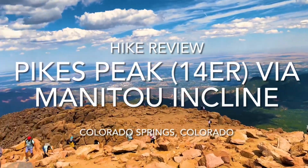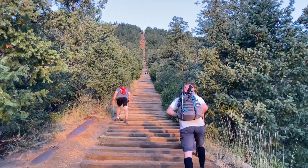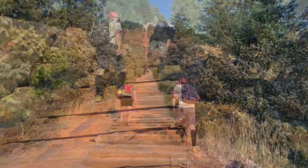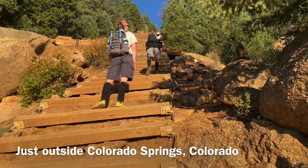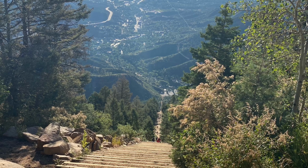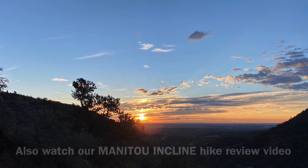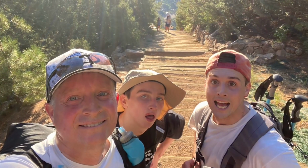Pikes Peak is a wonderful hike that is started or accessed via Barr Trail, which is 3.1 miles, or this trail that you're looking at, which is Manitou Incline, 0.8 of a mile of steps straight up the mountain. That is amazing. Go and watch that video also. This one is going to move on to the Pikes Peak review, which is 13 miles in each direction.